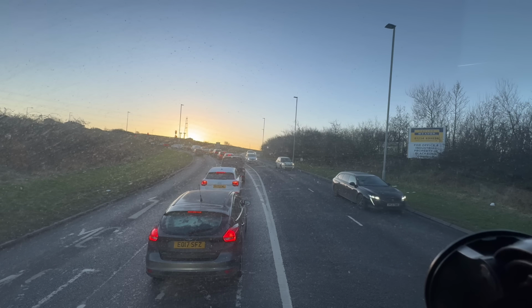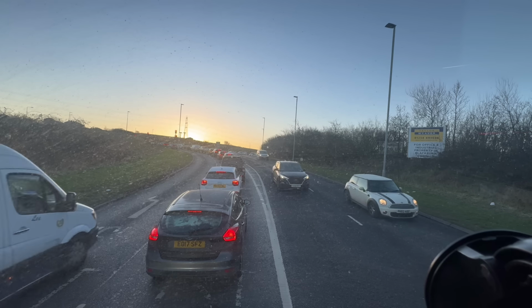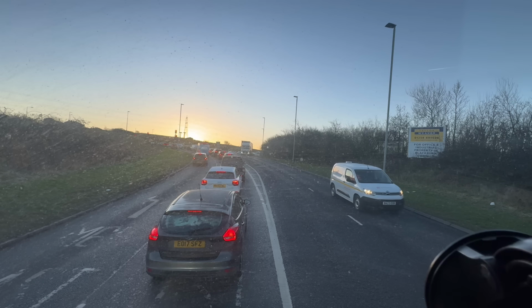The sun is on the horizon, which is nice. It is so cold up here. It's like -1 at the moment. But everything's frozen.